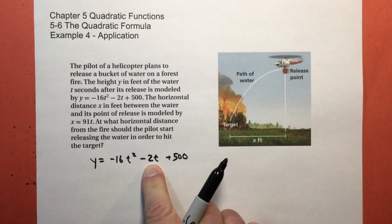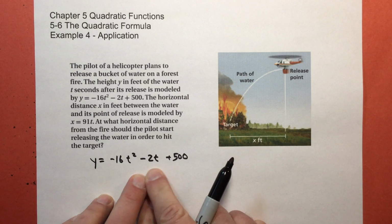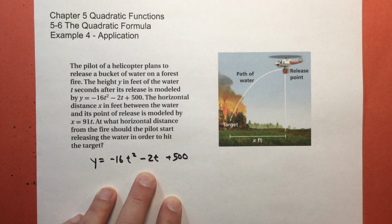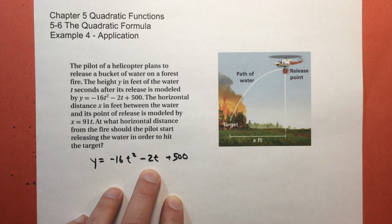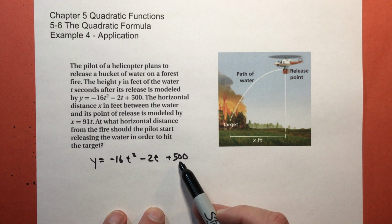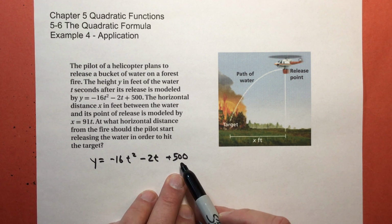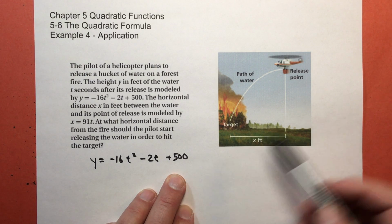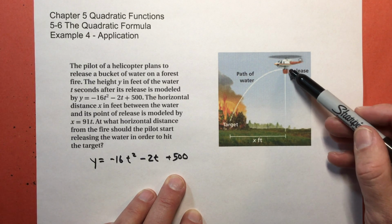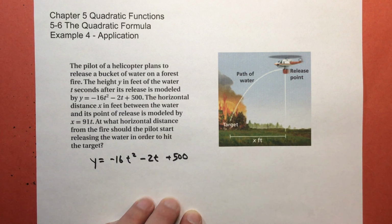The negative 2 probably means that there's going to be a slight push down of 2 feet per second. So it's going to be pushed down. It's not just going to be let go. The 500 actually tells me the height of the helicopter, or actually the height of the bucket of water specifically, when it's released. So it has to fall a total of 500 feet.